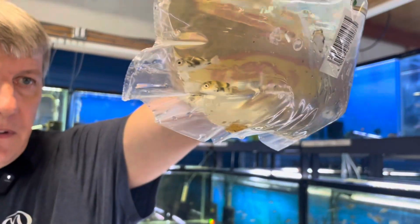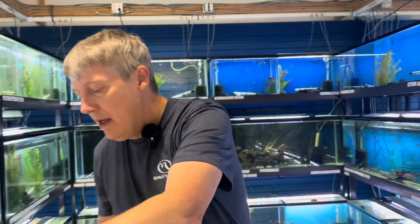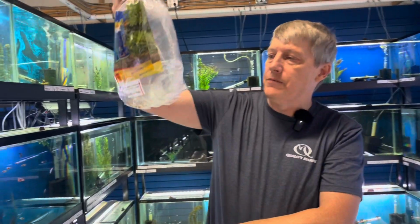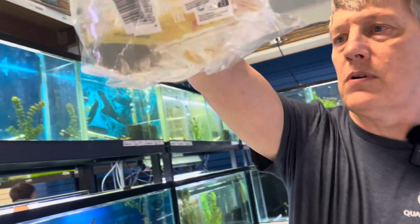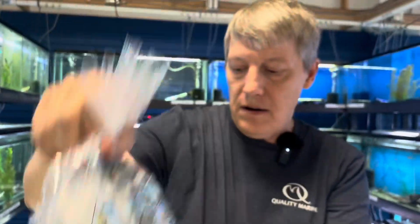Another cool little puffer. This is a South American puffer. They get about 3 inches, so much bigger than your pea puffer, but nice. Actually a fairly easygoing little puffer species. And the last bag on this order is dwarf chain loaches. Restock on those guys. Still coming in tiny, but they are probably pound for pound the best critter I can sell you for snail patrol.